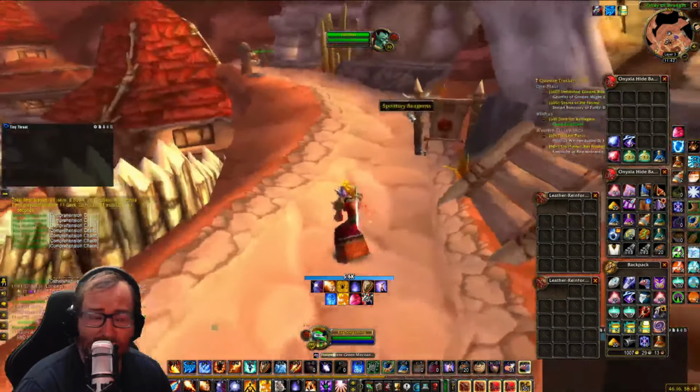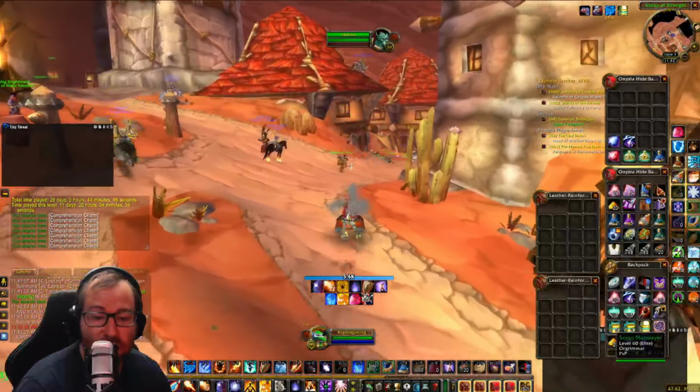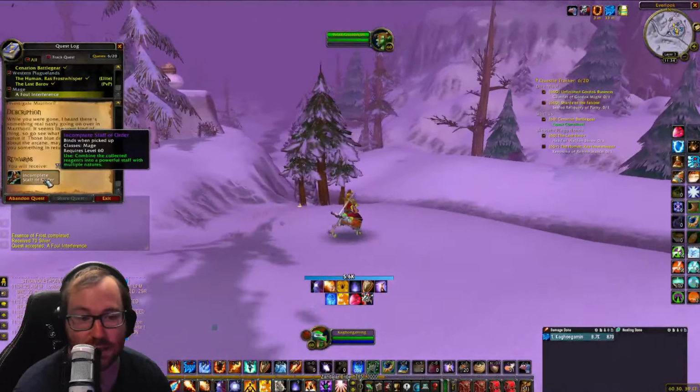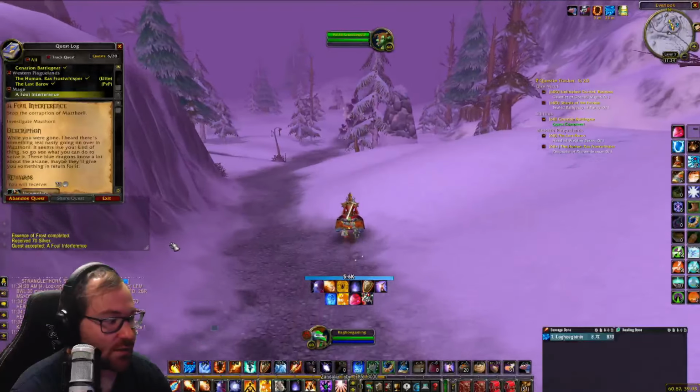Unfortunately, there's no reagent vendor there, so I had to teleport back to Orgrimmar. We'll go back on the flight path, but I just wanted to make sure you guys are aware that you need those comprehension charms. So we are going to head over there and stop the corruption to get the incomplete Staff of Order, which is pretty cool. So we're going to head there and show you guys that fun stuff.